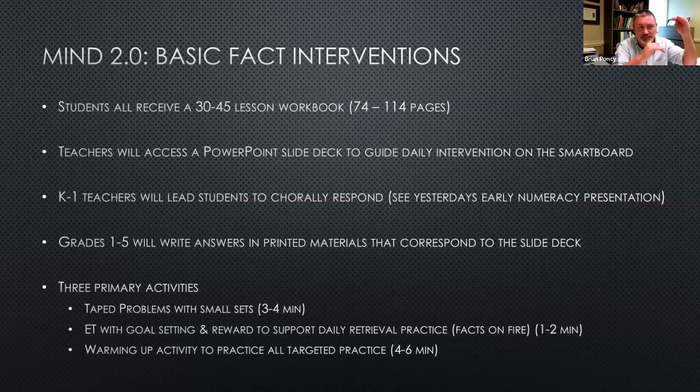So you're going to have 10 lessons with the tape problems and explicit timing, so that you're focusing on cued responding, and then you're releasing that, and the kid is doing independent retrieval practice for a minute. And then after the 10th lesson, 11 through 15, now it's just all timed retrieval practice. And then lessons 16 through 25, we'll go back to a new set of problems and introduce those, and it repeats itself. I'll explain this and show this a little through the course of the presentation.